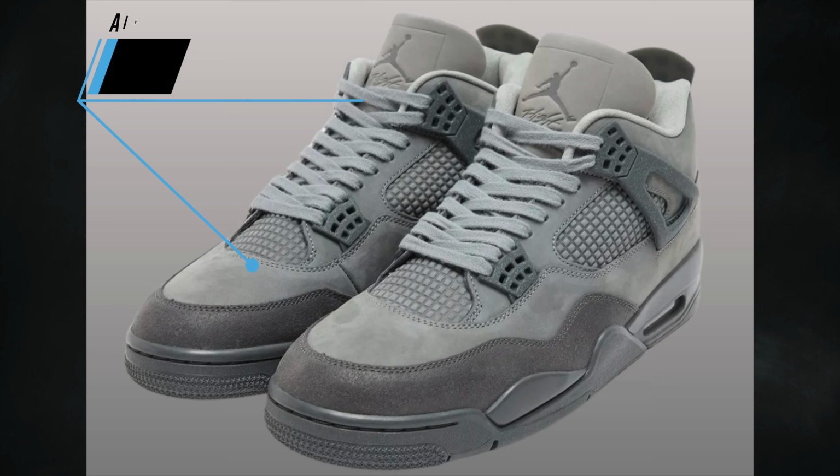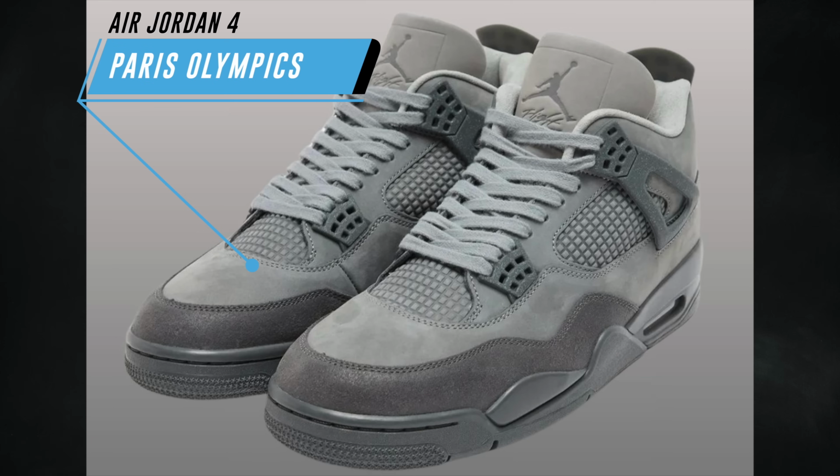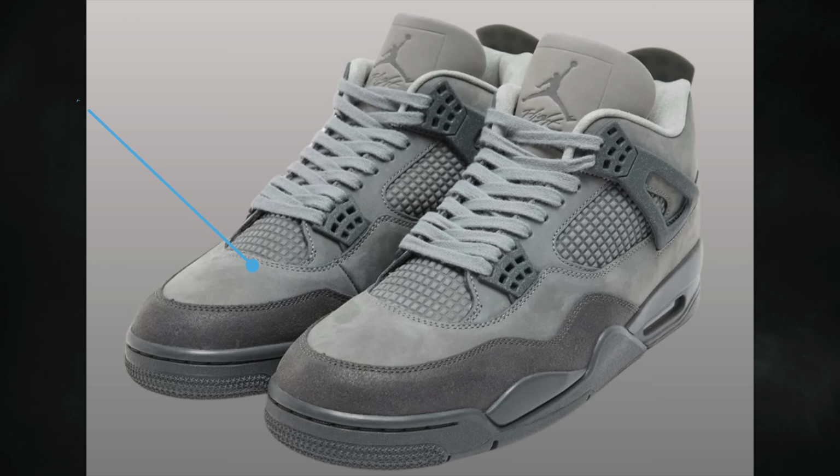Probably my favorite release from Jordan Brand for July is the Air Jordan 4 SC Paris Olympics. I still don't know the official background story for the shoes. Someone suggested the Eiffel Towers. I've talked about that in previous news videos.